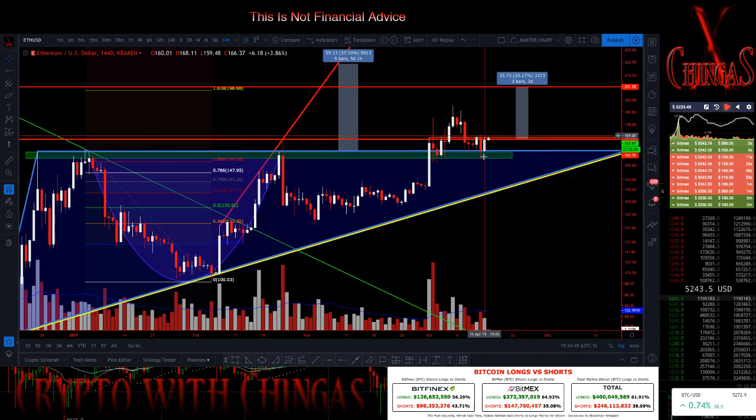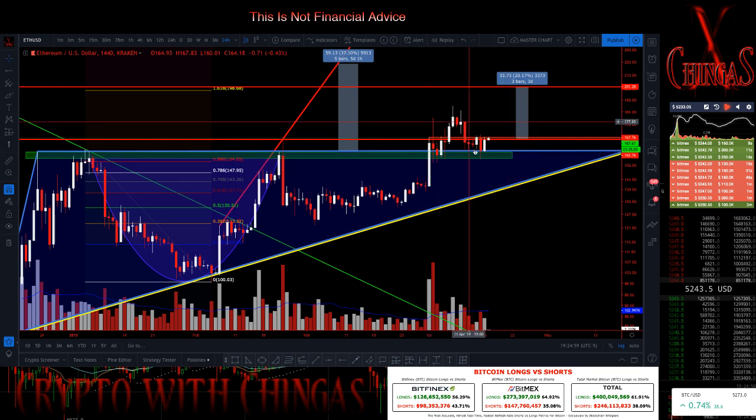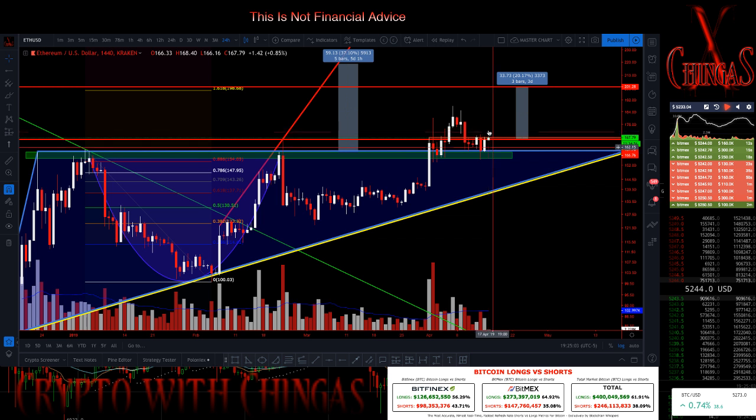This is being monitored, let's put it that way. It could still very easily come back down, find support again over here for a triple bottom. It hasn't decided either way yet. It needs to do something, and on the upside, it's right where it's at. It needs to continue that move. On the downside, you'll be looking at support again in the 155.01 zone for a triple bottom.